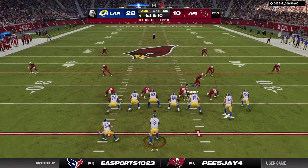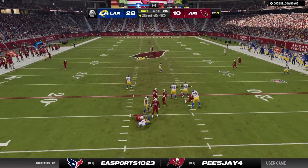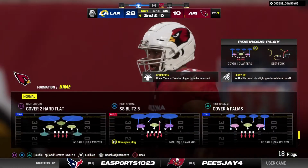And with a 3-score lead already, this is not time for a momentum change, so I'd imagine they'd be happy to just take this into the locker room. And now a throw on 1st down there, but it's incomplete.